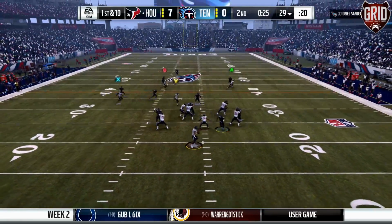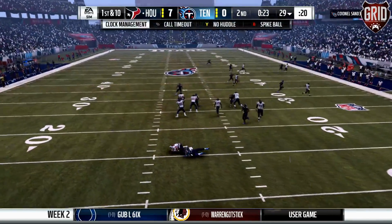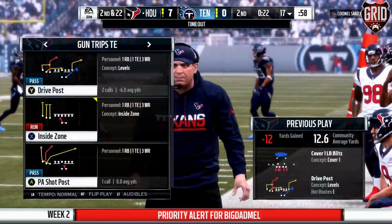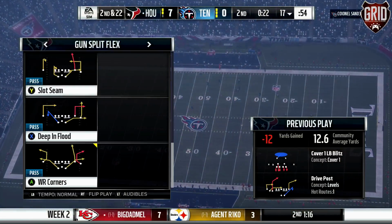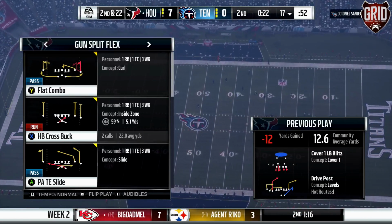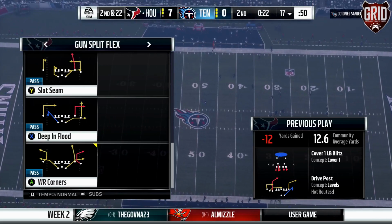Now a first down throw, Watson. Pressure comes, and the Titans are able to bring him down. Now whistles come in. We're going to get a timeout here by the offense, as it comes with 22 seconds to go here in half number 1.